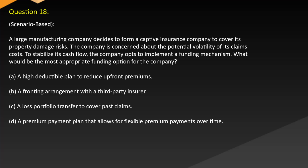A large manufacturing company decides to form a captive insurance company to cover its property damage risks. The company is concerned about the potential volatility of its claims costs. To stabilize its cash flow, the company opts to implement a funding mechanism. What would be the most appropriate funding option for the company?